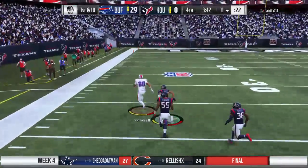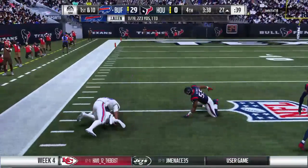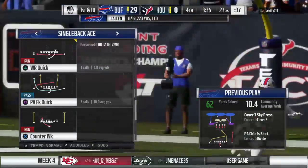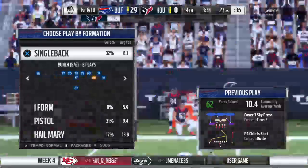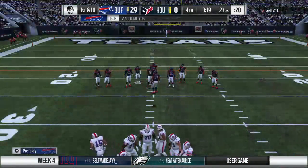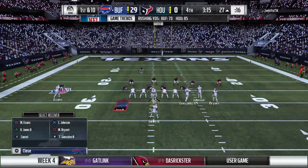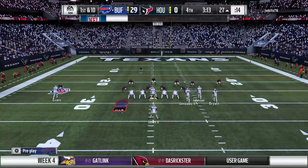He's got a man, complete. And they finally do get him, but not before he reaches the 27. A big play here for Buffalo. 62 yards. So that changes things in a big way. Now from all the way down inside the 30, here's first and 10.